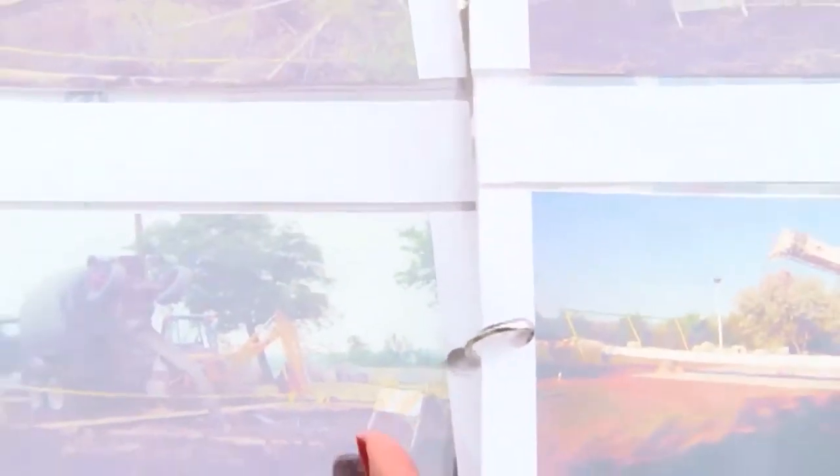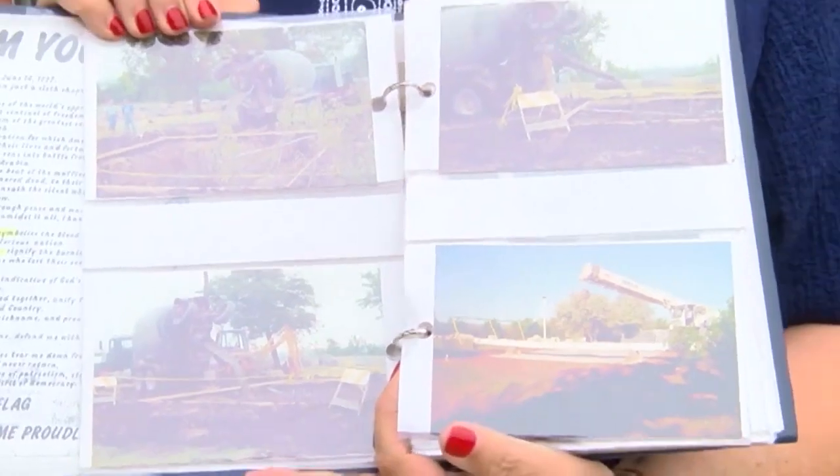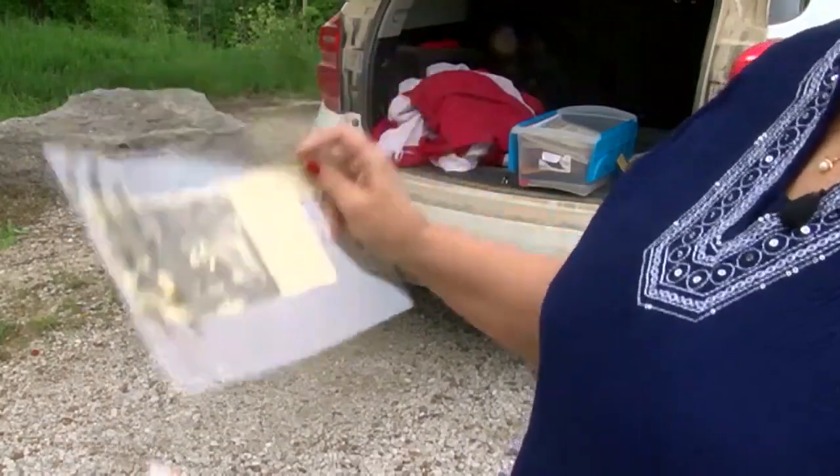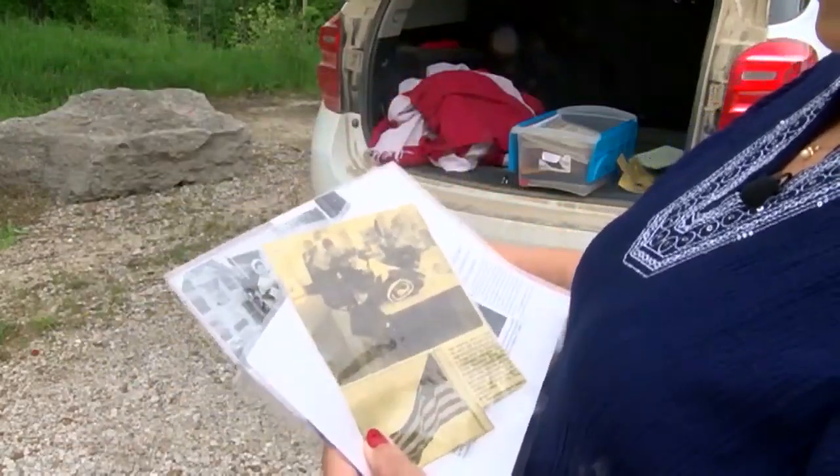And this was when they was pouring cement for the base of it. And this was when they put the cement and rebar in. And that was me working on it there, back when I had dark hair, before I got old.